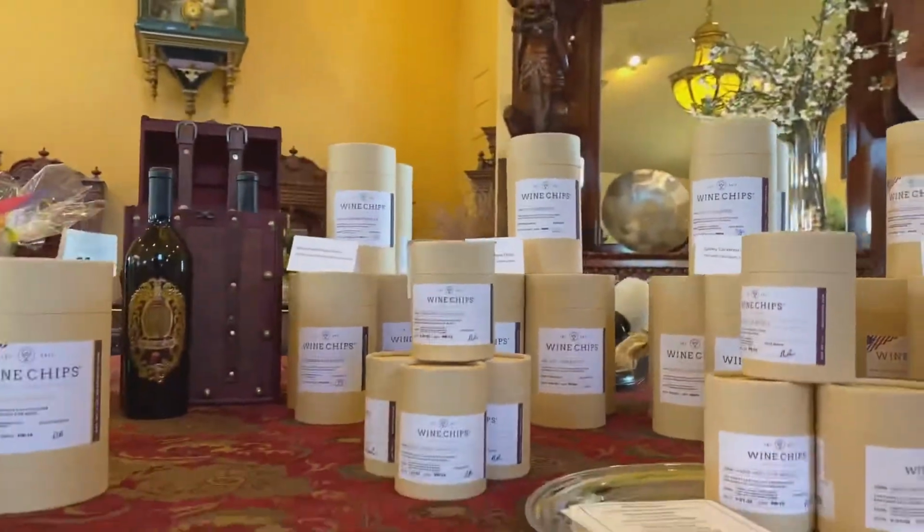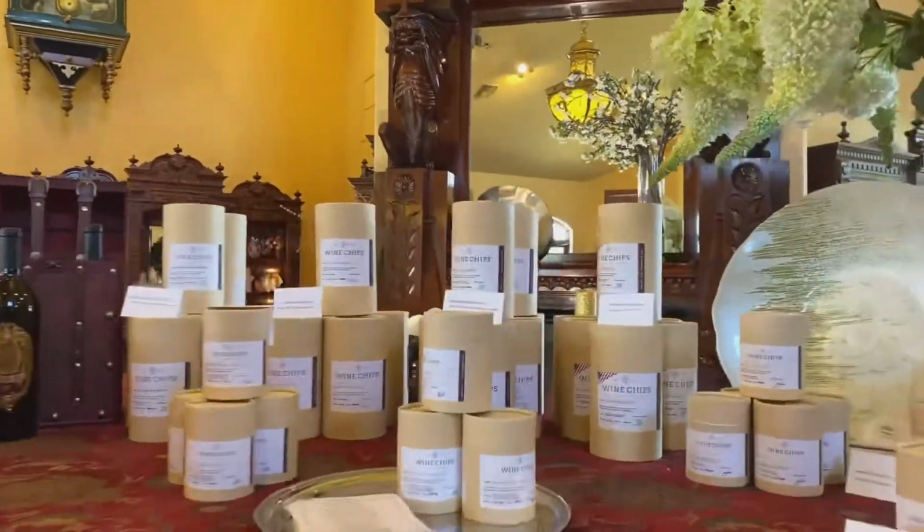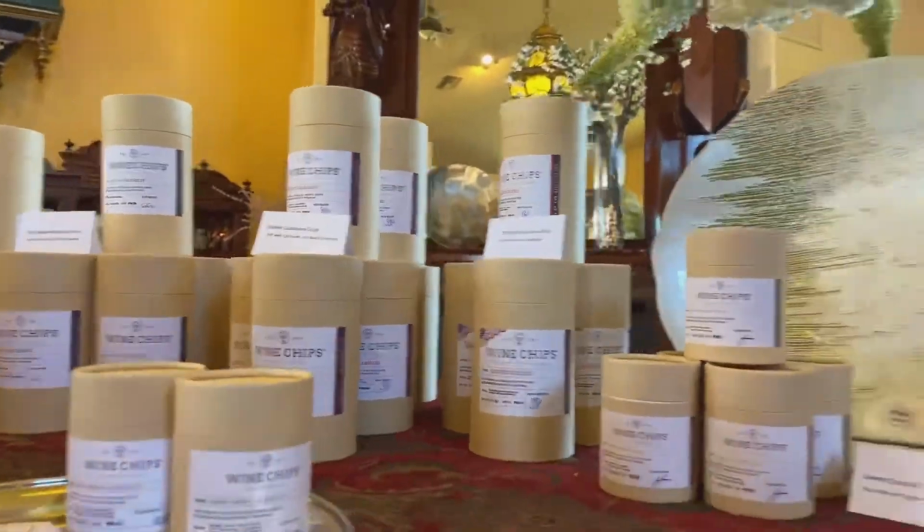Look at those wine chips. I got some of those when we were in Sausalito. Those are great. I didn't buy this container. It was much smaller than the container from Sausalito.